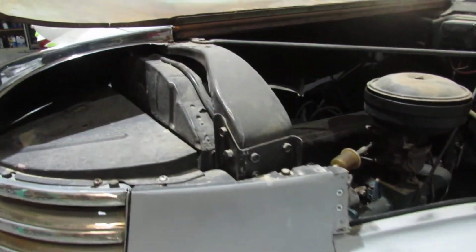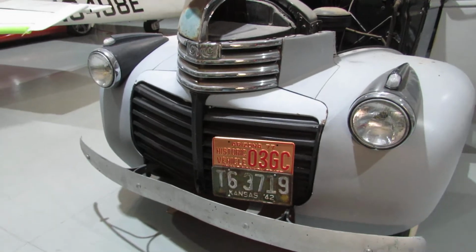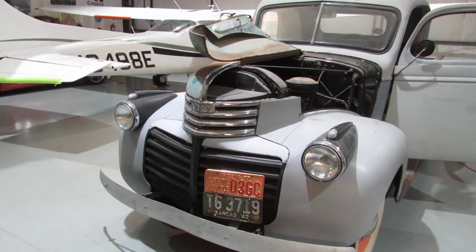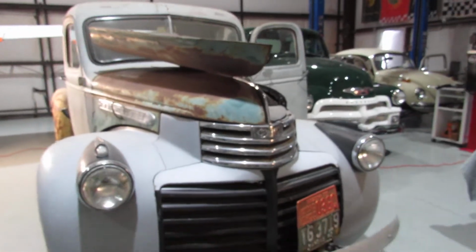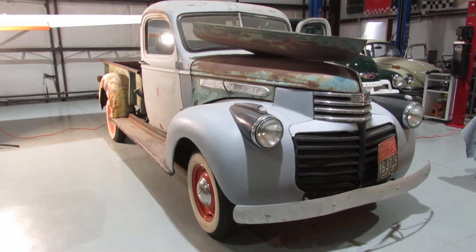So the goal right now is to get it running and stopping. Hasn't been run in over a year or so, I don't think. And the brake pedal goes right to the floor. So I'll have to deal with that. Probably the master cylinder's either all drained and so there's a leak somewhere, or there are other issues.